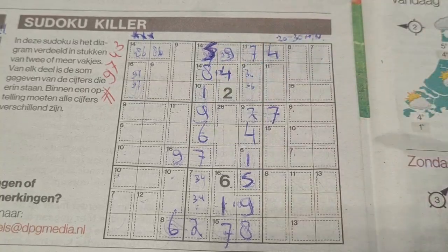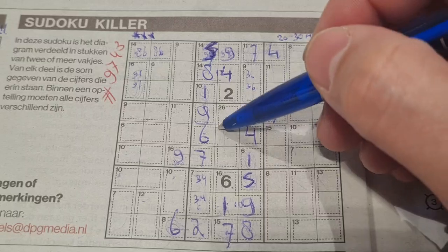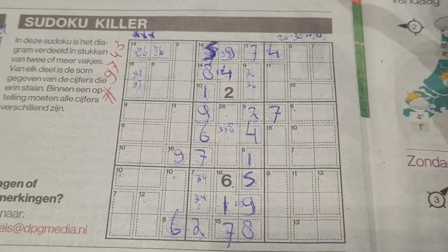6 is missing. 3 missing numbers now in this big square: for numbers 1, 2, 3 is missing, the 4, the 5 is missing, and the 6, 7, and 8 is missing.